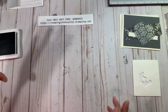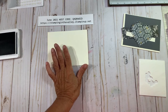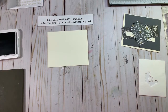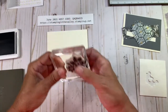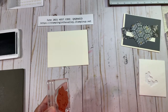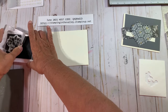That's the first time I've ever done that. All right, so let's go ahead and bring our envelope in. And now we don't need the foam mat when we're using these stamps with the red rubber, okay? Because they already have a cushion. But when we use a little photopolymer, then I'll bring them in because that comes from the Lots of Heart stamp set. So let me go ahead and ink this up and get it as best as I can.